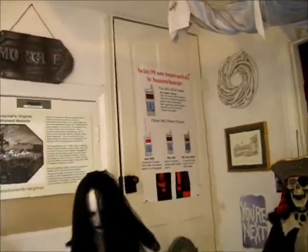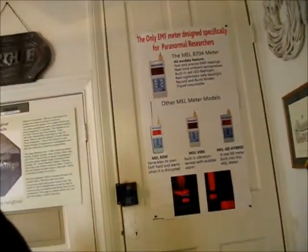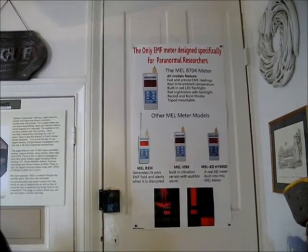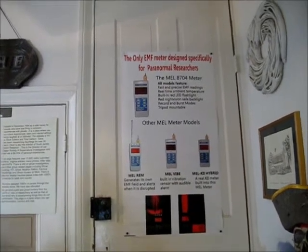Upstairs here through this door up on the second floor is our classroom. The whole second floor is an office and a classroom where we give regular classes on everything from ghost hunting to mediumship to reading oracle cards to psychic protection. We cover it all here.